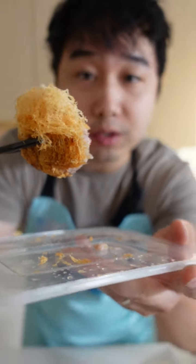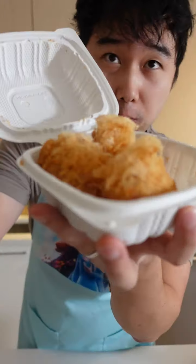Oh my goodness. Even better than I remember. Oh, that brings me back so hard. Dude, it's crispy, it's tender inside. Just the best kind of texture. A little sweet, very savory. This is a must get.